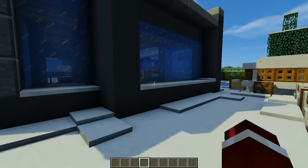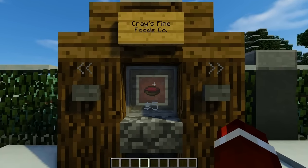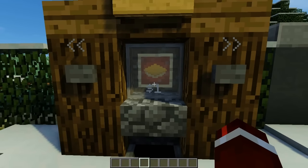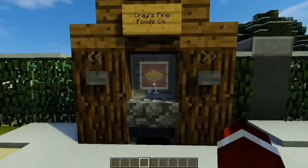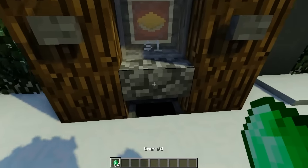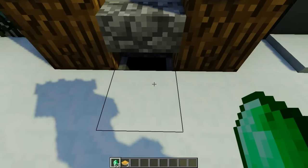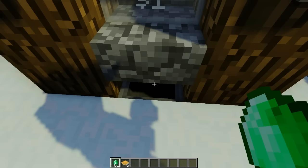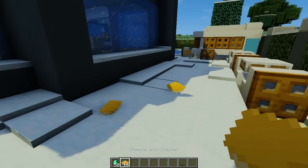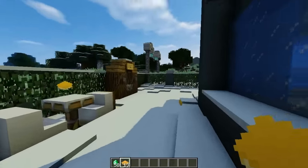Now this next one is actually made by me in my kitchen here. I wanted to add my own product, my own recipe, to Cray's Fine Foods Co. So that is why today I am offering cheese and crackers for $1. Everybody here watching right now, I'm going to be shouting every single one of you. So what we're going to do is get out some money here, and all we've got to do is pop an emerald into the vending machine here. And as you can tell, we are retrieving cheese and crackers here. Look at this. Stacks on stacks of cheese and crackers. Woo! You can pop it on the table here. Everybody gets one. You get cheese and crackers.